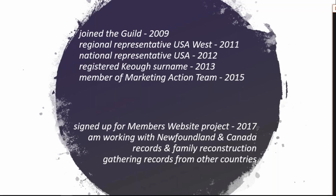Now, as you can see, I didn't even register my surname until I'd been a member of the Guild for 4 years, because I wasn't really comfortable making that commitment until I had a better understanding of what all was involved. And part of getting comfortable was gaining an education in family history and one-name studies.